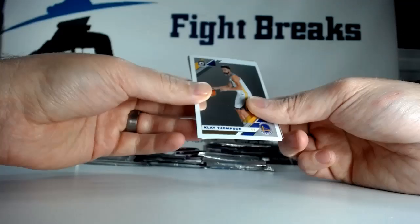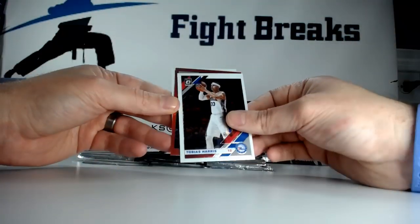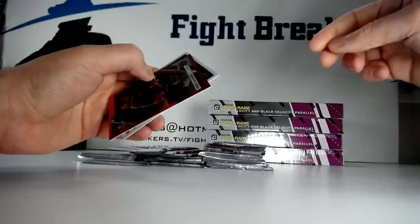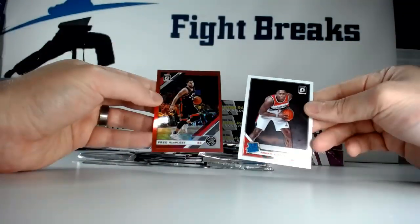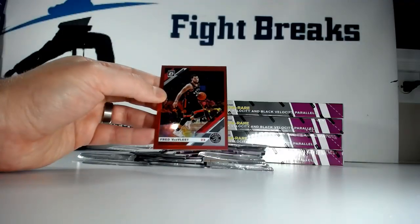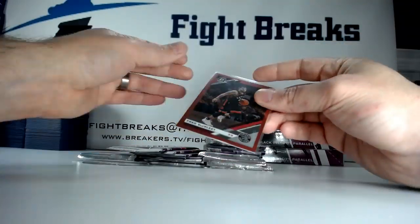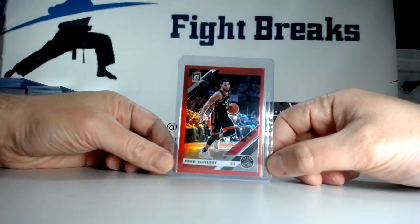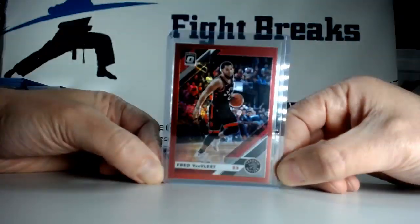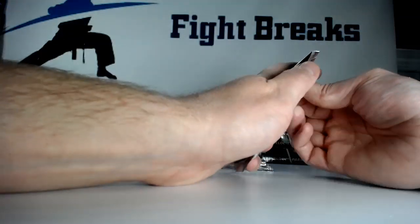All right, looks like a red, good luck. It's Harris, and the red is Fred VanVleet, 56 of 99. Admiral Schofield again. Fred VanVleet. People buy him. Every time I put something up, I sell it instantly. I don't know if you guys have the same problem, but he actually sells.